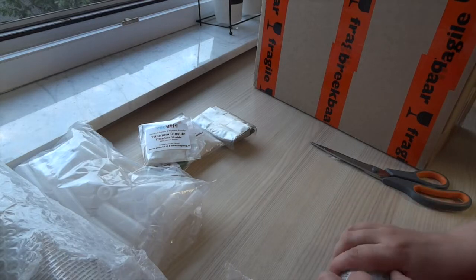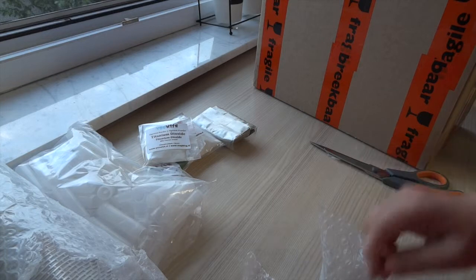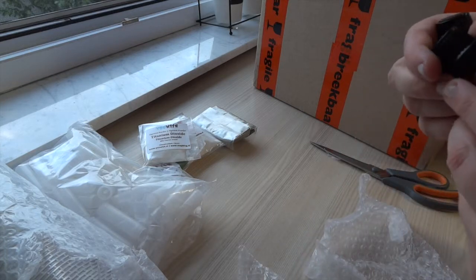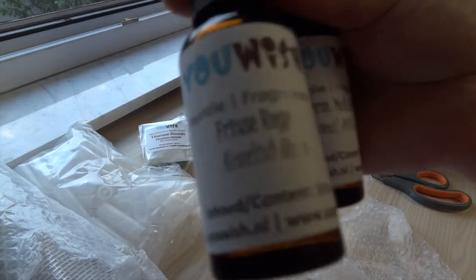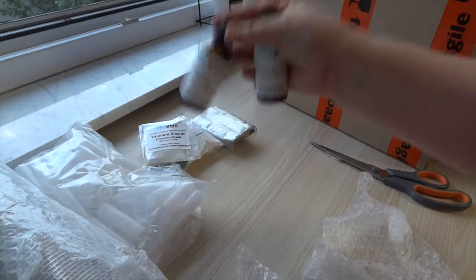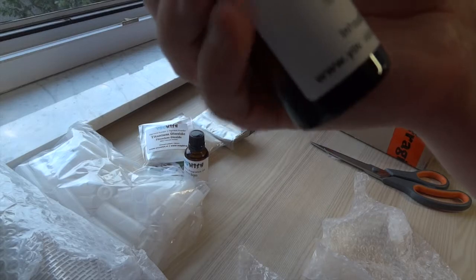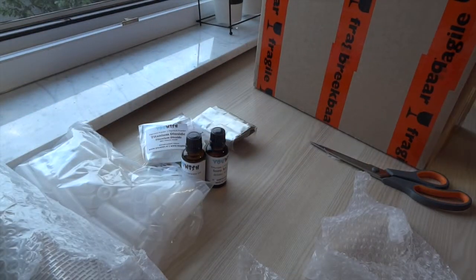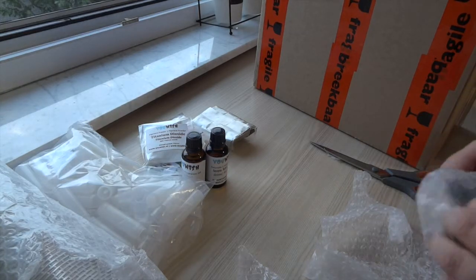Then I ordered some fragrances because Christmas is nearing and I really need some new fragrance oils. This is Kentish Rain and Oatmeal Milk and Honey, which is a favorite of a lot of guys in my family, but I really hate it. But, well, the others love it, so I'm going to have to do it.